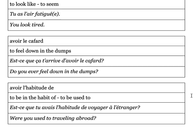This next one's kind of cute. Avoir le cafard. Avoir le cafard, to feel down in the dumps, to have the blues.